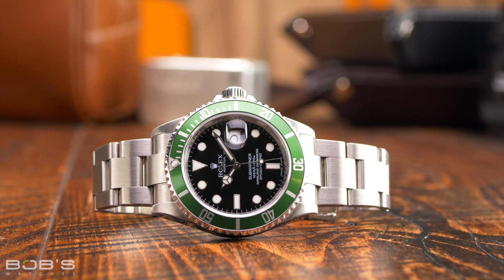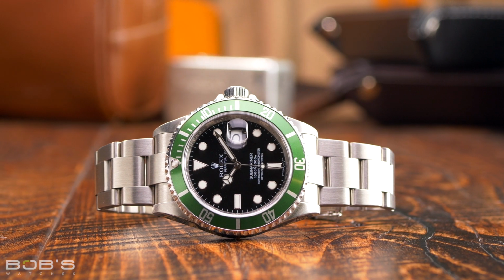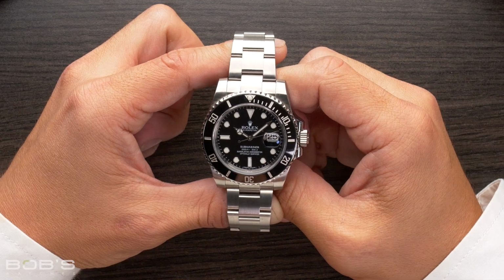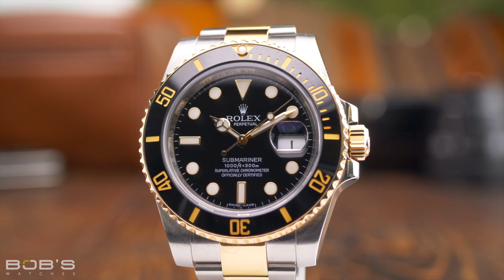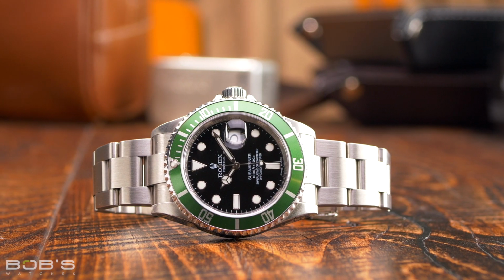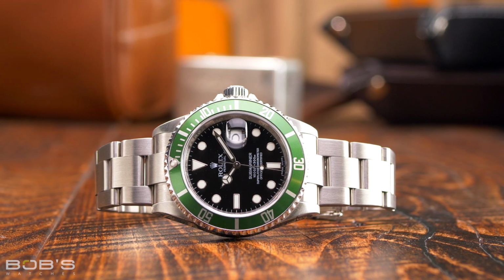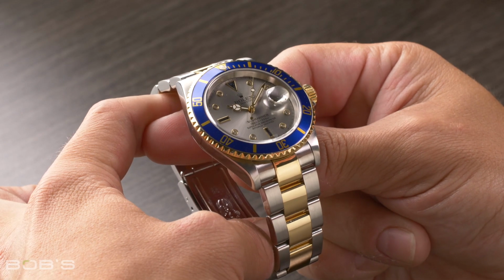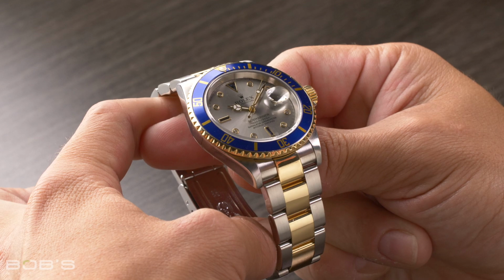A budget of $10K to $20K opens the doors to significantly more models, and it's within this price range where the majority of Submariner watches currently reside. Nearly all of the stainless steel and two-tone models from the previous 40mm generation with Cerachrom bezels will be on the table, as will a number of the more collectible models from the 5-digit generation like the 50th anniversary Kermit Submariner and the gem-set Serti dial variation of the two-tone reference 16613.